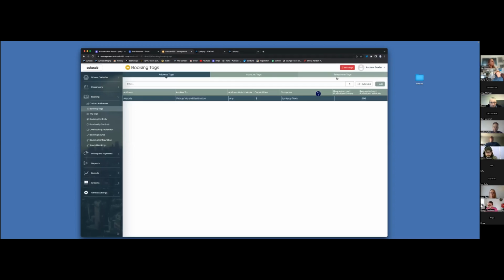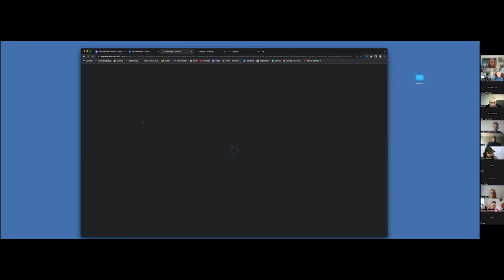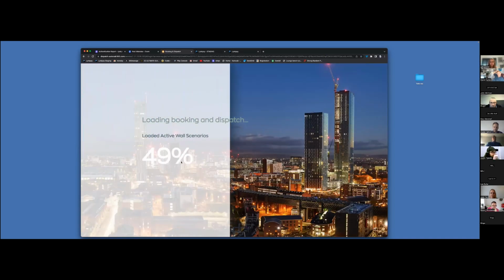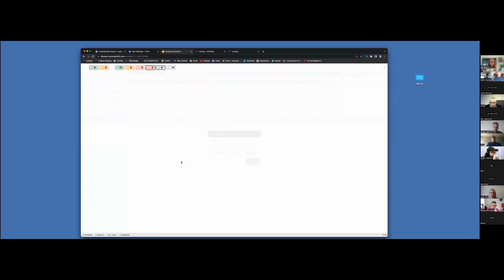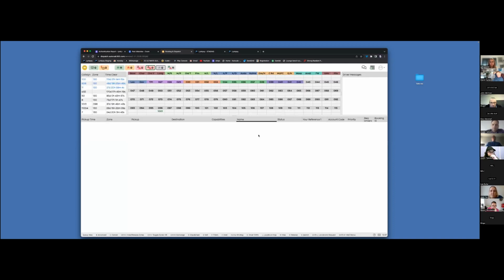Okay. So if I just go into here, I go to dashboard and go to booking and dispatch. Can you set a rule that certain jobs or zones would have to be prepaid and have to use that? Yeah, you can do it so that it always sends it, but we've got no control over the API that says it has to be done at the minute, if that makes sense.